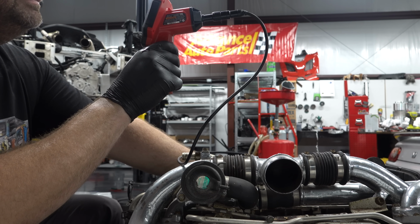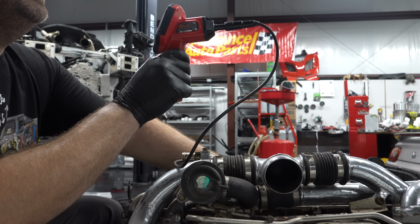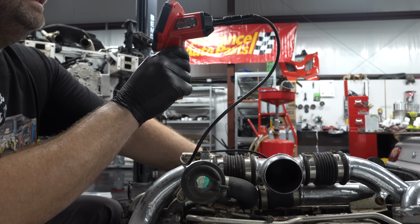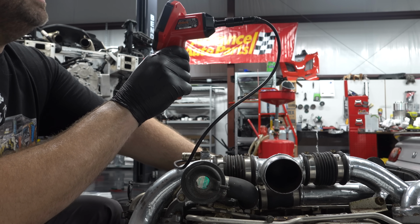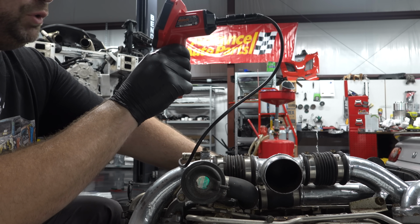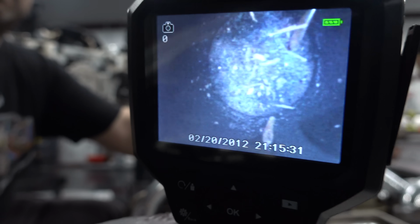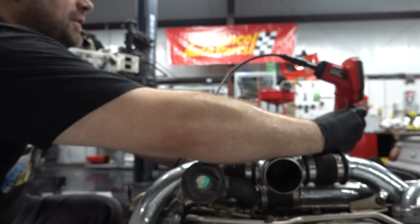Okay, so we have our borescope, and Jared is putting his scope in a bunch of tiny holes. So, what do you see? The cylinders look really good, but we've added a couple leaves. Despite all of our vacuuming, some of the leaves made it in there.